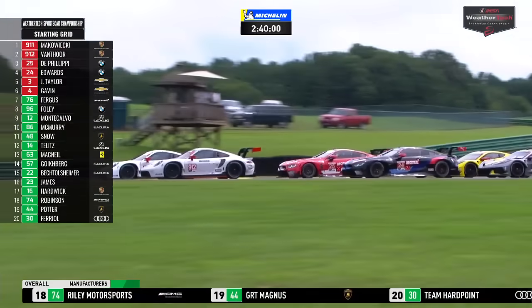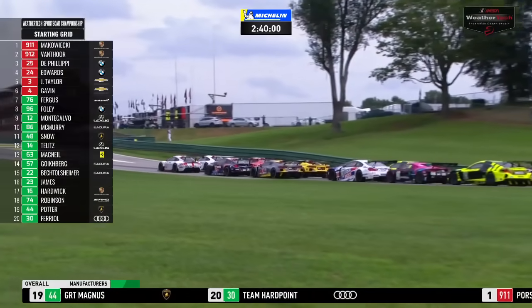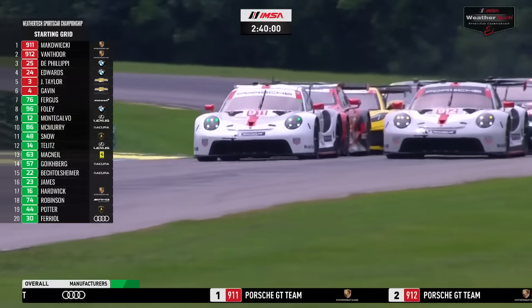It's two Porsches on the front row overall. The 911 from the 912. Fred Macavecchi, the Frenchman, from Laurens Vanthoor, the Belgian. And they come to the green flag. They're controlling the field now.